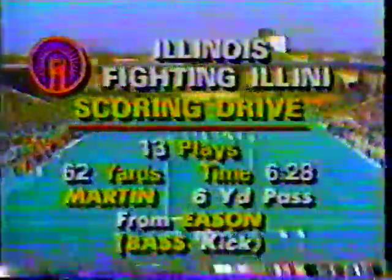The extra point try now by Bass to tie the ball game. It is good. 1 minute and 3 seconds to play in the first half. We got us a ball game in Champaign. It's all even at 10. Impressive possession by the Illini. They used 13 plays and 6 minutes and 28 seconds of the clock. And that has to be excruciating for Bo to watch a team hold the football for 6.5 minutes against them.